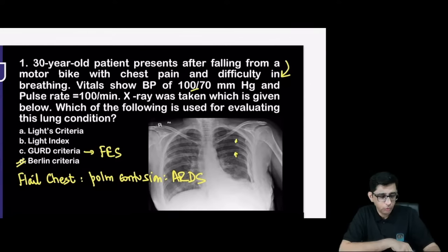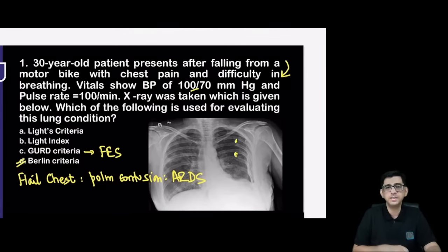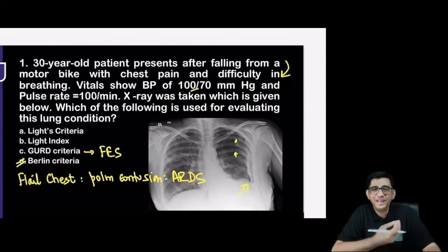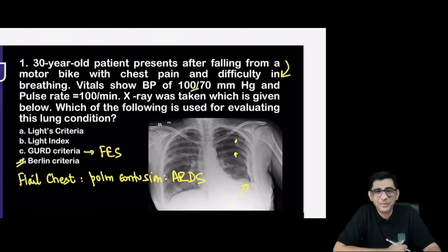So there isn't an obliteration of the left side costophrenic angle. Yes, doctor, because it's slightly a rotated film. So it does look like this. One impression that can come is that this is a pleural effusion. This could be a hemothorax. And the moment we think in terms of hemothorax, then Light's criteria come into the picture. But I think what everybody is missing out, Ashwin came up with option A, Light's criteria, considering that this is a case of hemothorax. Point is, if there's a hemothorax, why would I be interested in doing a diagnostic tap in this patient right away? If it's obvious, this is a rotated film.